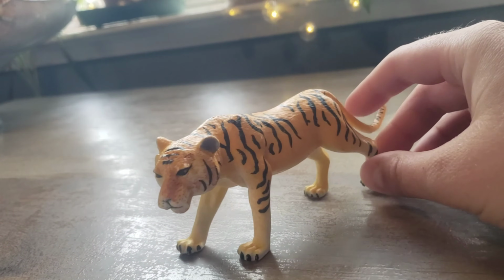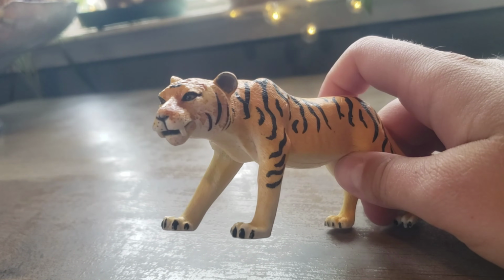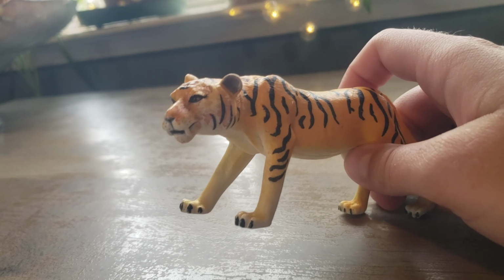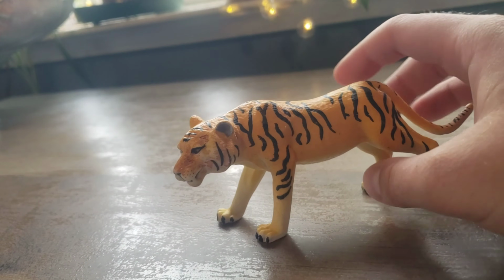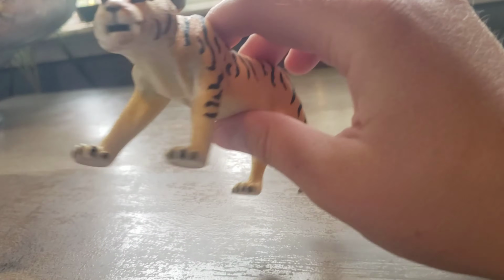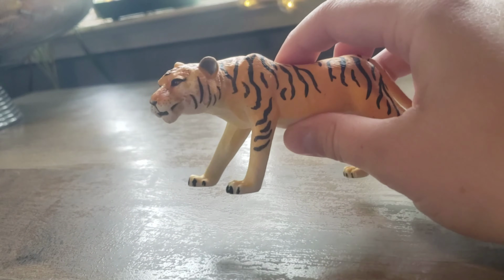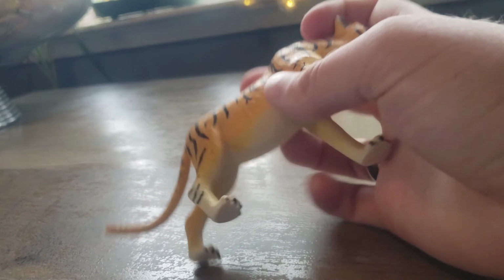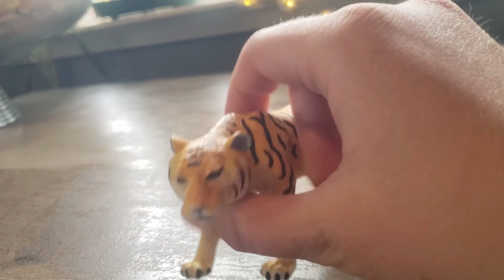Last one I have is just this little guy. This one is a brand called Terra. I got it at Target. I've only found the Terra brand at Target, so I don't know if it's a Target brand thing or something, but I've only found it at Target. And the Terra brand, it's alright. It's definitely one of the lower brands. It's definitely not great. There's no fur detail. It's just solid color with lines.